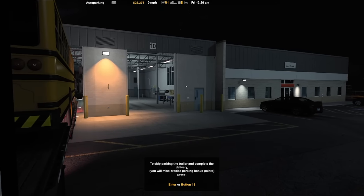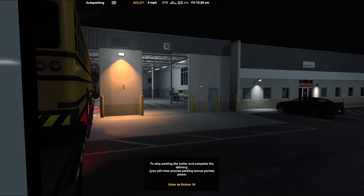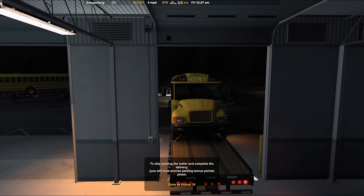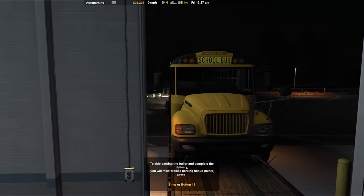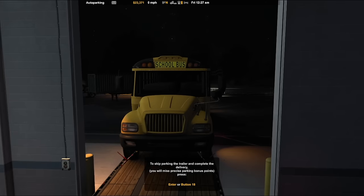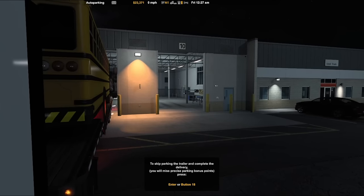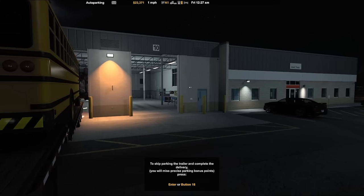We're going to slow down because I don't know if we're going to clear that. I want to check it. Okay, so we're just taking a look on whether or not we're going to clear that mirror. And it's going to be close. It's going to be questionable. We got plenty of room on this other side. We're favoring this driver's side. But we should be able to get around that.